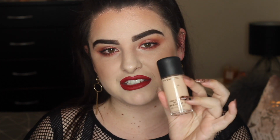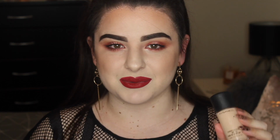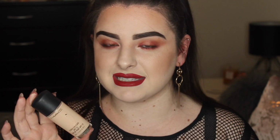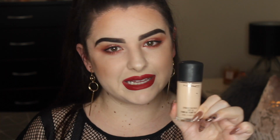And then for nighttime wear, I really like the Studio Fix Fluid just because it does really help my shine. It does really help it last all night because it's like glued onto my face. Personally, I can't wear this for everyday wear comfortably because it is slightly thicker and a bit more mattifying on the skin. Me being combination, I feel like it is a little bit too drying for an everyday look for me. So full to medium coverage, really buildable.